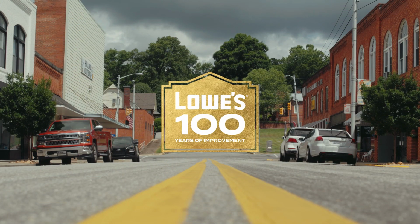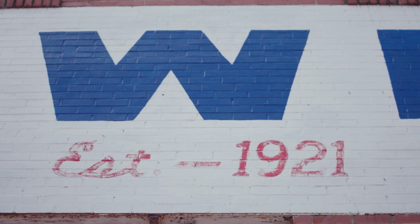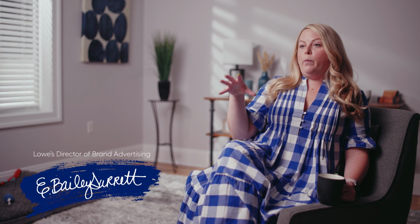Lowe's turned 100 this year, and because we started out as one store in a really small community in North Carolina, we wanted to think of ideas that could celebrate more locally, because a lot of what we were doing was more national. So we worked with 100 local artists to develop these murals that celebrate their community, but also our centennial, because really home improvement is art.